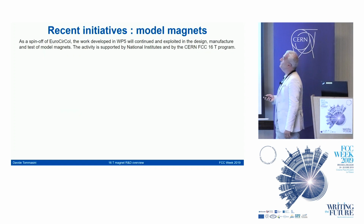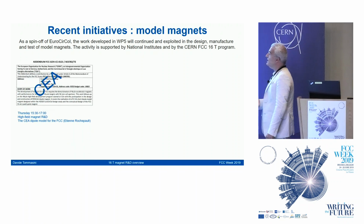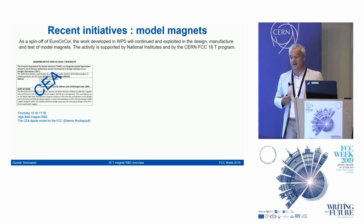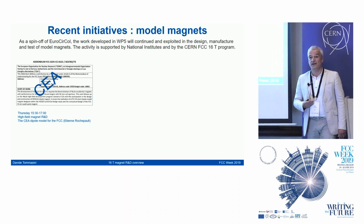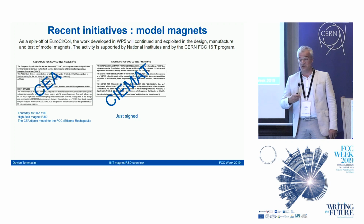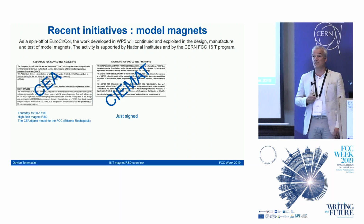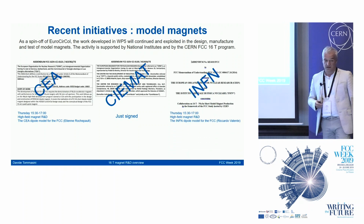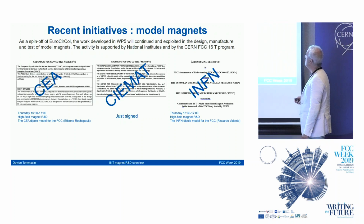So, as a spin-off of the EuroCirCol, we also are having a number of initiatives. We have signed with the CEA a contract for an agreement for an R&D activity on high-field magnets to be performed in CEA with the aim of building a demonstrator for the FCC. We have also signed an agreement with the CIEMAT, which initially will go through a reinforcement of the laboratory in Madrid for making niobium tin magnets, and with INFN, Milano and Genova, also for making a demonstrator of an FCC-type magnet.